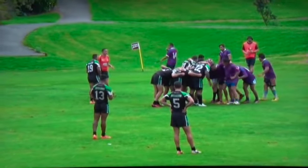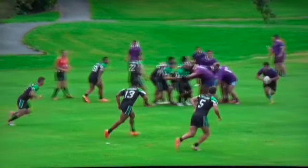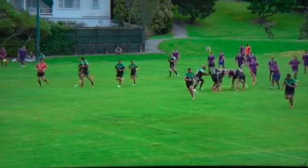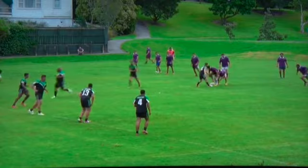So we're nearly 8 minutes gone in this last half, the second half. Ball's out now, Richmond bring it out left hand side, number six it is. It's been taken back, driven back by the defence.